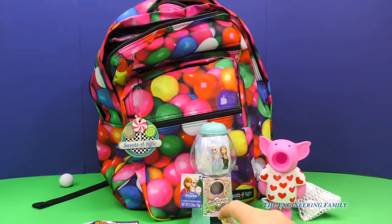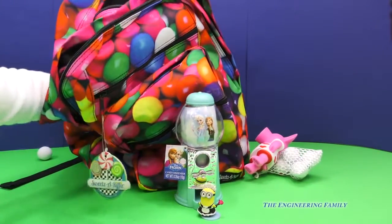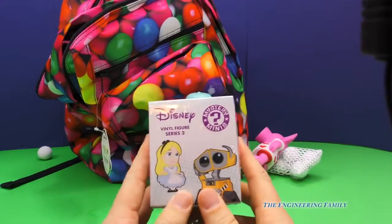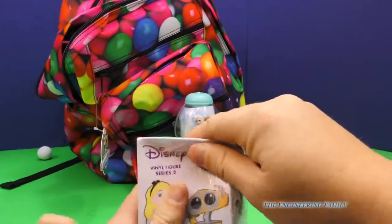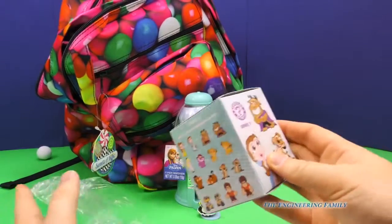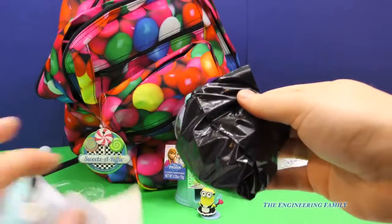Let's find something else. Like in our backpack? Yes. Here's something. Oh, look at this. It's a Disney vinyl figure. Wait, do you want me to guess what's in it? Yeah, tell me. What's inside of it? Whatever is inside of it, I guess. Okay. Inside, Alice in Wonderland. All right, now I'm going to guess it's Elsa. Elsa. And we all know that Elsa is Rapunzel's sister. Right? You think it's Alice in Wonderland?